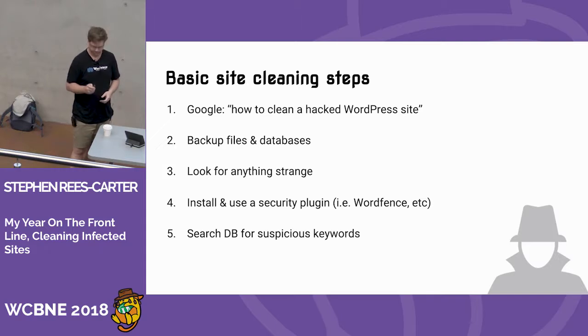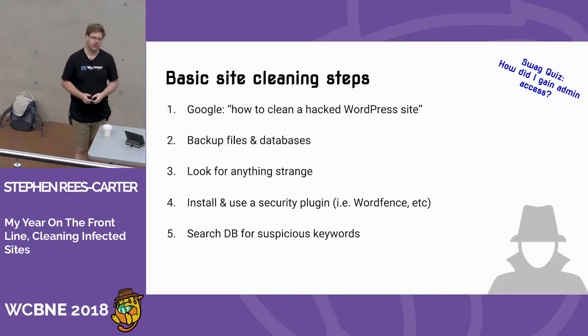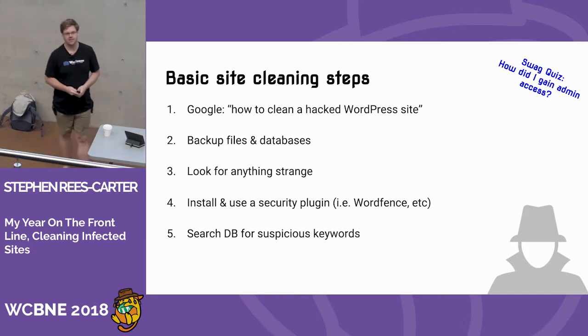Now, I glossed over it a little bit, but all they gave me were the SSH credentials, so I could log into the SSH account on the server. But how did I get into the WordPress admin in order to install the plugin and use the scanner? Close. I didn't create a user, but I did something similar.